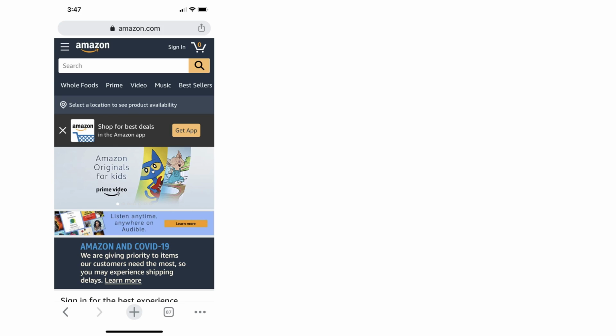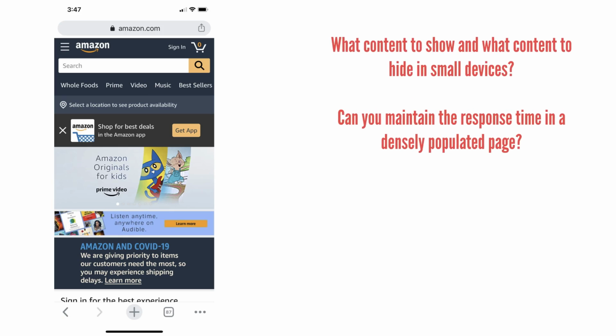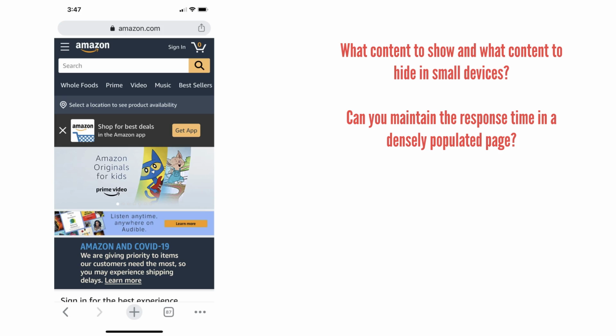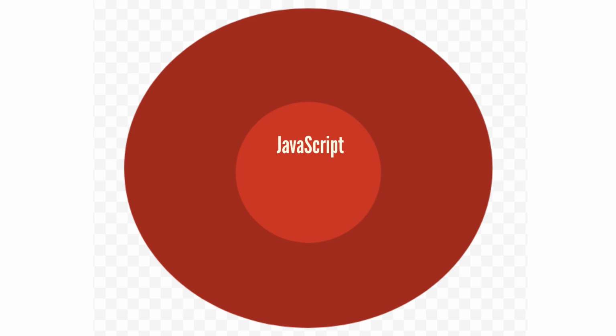So here in this use case, designing a great front end, which is user-friendly across all devices, is also a challenge, along with the backend being capable of handling large concurrent connections. To master this art, you start with HTML, CSS, and JavaScript, which is the base. Then you also learn how to use one of the frameworks like Angular, React, Vue, etc. to build a responsive website. HTML, CSS, and JavaScript are at the center of building a responsive website. You have to learn all three. Then you have a choice of learning one of the frameworks.